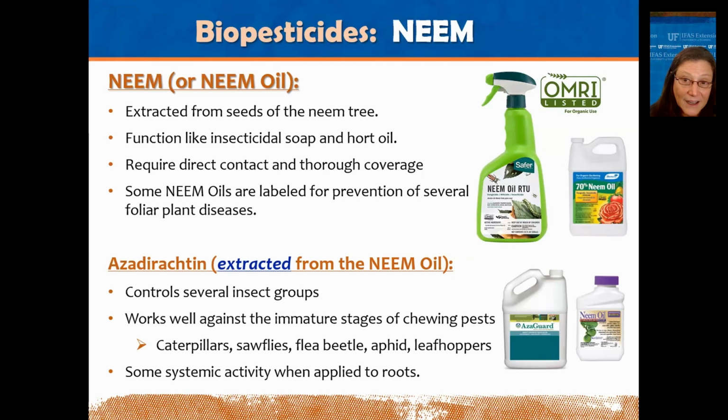It's also a repellent. It's a direct toxin, or it's an insect growth regulator. So azadirachtin has a broader way of affecting insects. Now, azadirachtin is not an oil. It's a component extracted from the neem oil. Now, it works well against immature stages of chewing pests. So it works really well against caterpillars, sawflies, weevils, flea beetles, aphids, and leaf hoppers. So we have a little bit wider range of insects that you can use azadirachtin on.